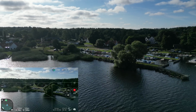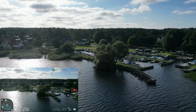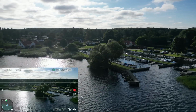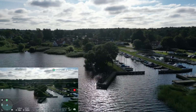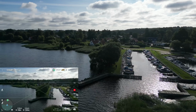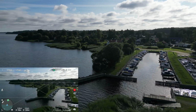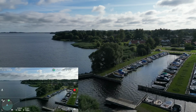So let's just circle a little bit here. Do like a manual point of interest. That's always nice. We have a lot of trees in between me and the drone. Yeah, there was a little bit of lagging there, but nothing serious. At least not for now. Let's fly back.